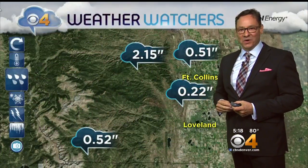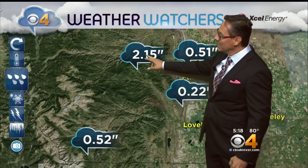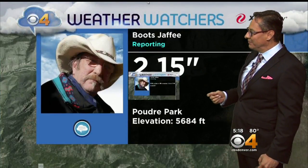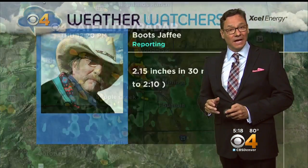As far as the water goes, it was all over the place up there around Fort Collins and Loveland, anywhere from 1/4 of an inch to over 2 inches of rainfall in some areas, like Brian Ehrlich in Wellington, 1/2 inch there, and over 2 inches of rain in Poudre Park from Boots Jaffe, and he says that happened in about 30 minutes. So from there, Poudre Park into parts of Fort Collins, we've had some minor flooding going on with some of the heavier rains.